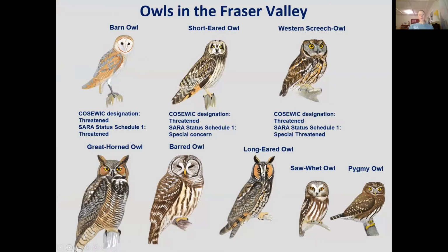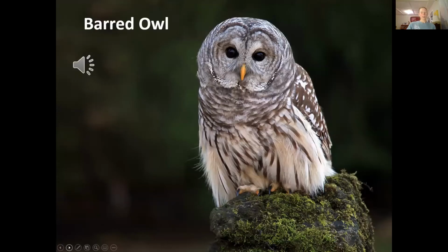So moving on now to our forest owls, our resident forest owls. I thought I'd start with the one that most people had seen, and that's the barred owl. Interesting fact about the barred owl, some of you might be aware of this, but it's a recently new addition to our fauna here in British Columbia. They started to appear in the 1970s from back east. They came here on their own accord.